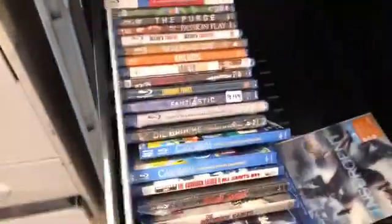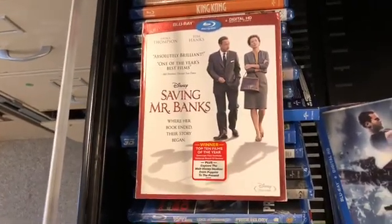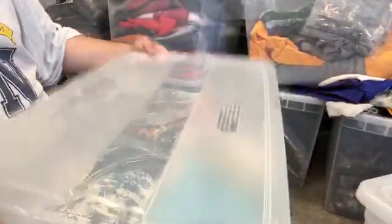Saving Mr. Banks Blu-ray. There we go. We just got that in. It was brand new. Paid $1.50 for it at a pawn shop, and we sold it for $9.99. We sold a Marvin the Martian.